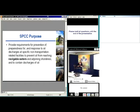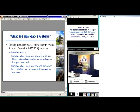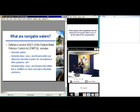With SPCC, they're providing requirements to facilities for prevention, preparedness, and response to oil discharges, trying to prevent oil spills from reaching navigable waters within the U.S. With that, you may ask yourself, what is a navigable water? What do they define as a navigable water? Is the creek next to my house? Can that be considered it? In the Federal Water Pollution Control Act, they actually define what navigable water is. This is going to be any interstate waters, lakes, rivers. If you have a small stream that has fish near your facility, this is what we're looking at.